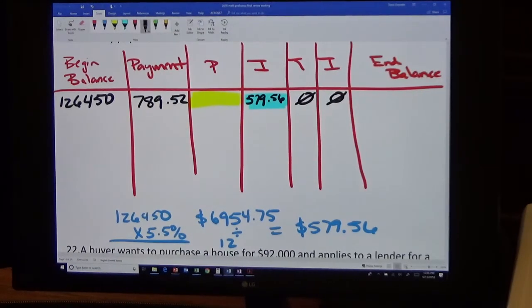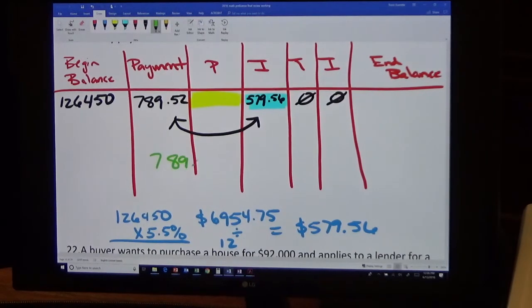Well, what I know is this: my total payment's $789.52, and my interest, or the amount of that going toward interest, because we always pay the interest first, is $579.56. So if I subtract these two numbers, what I'm going to be left with is the amount going toward my principal. So $789.52 minus $579.56 would be the amount that's going toward my principal, which is $209.96.